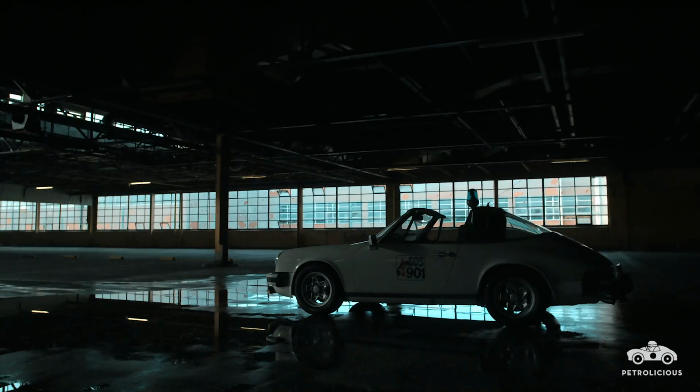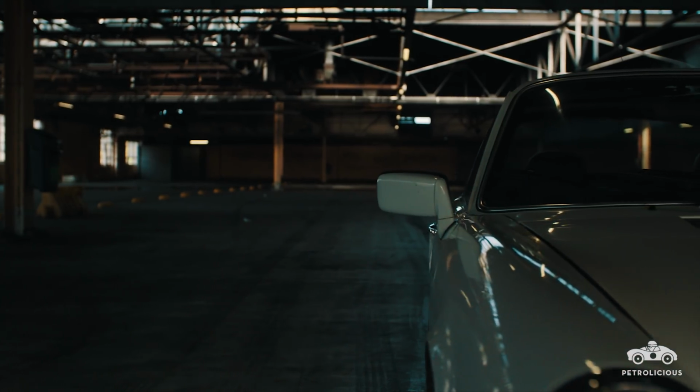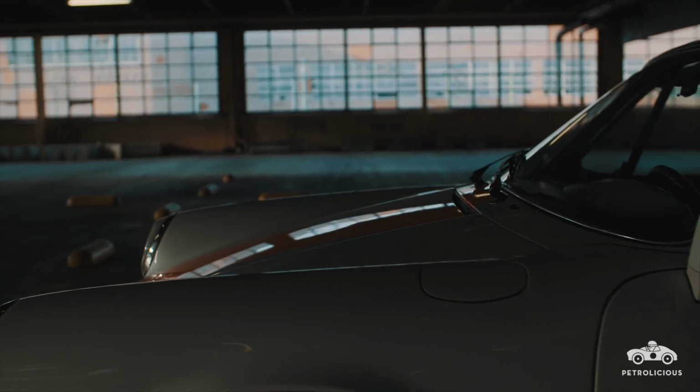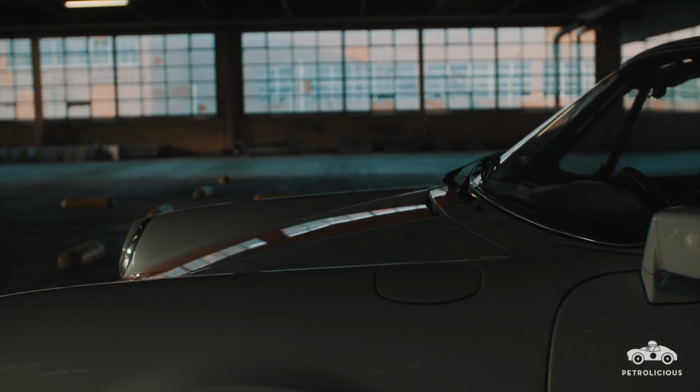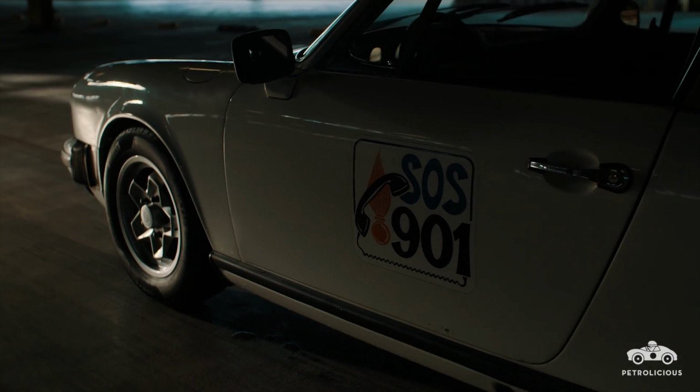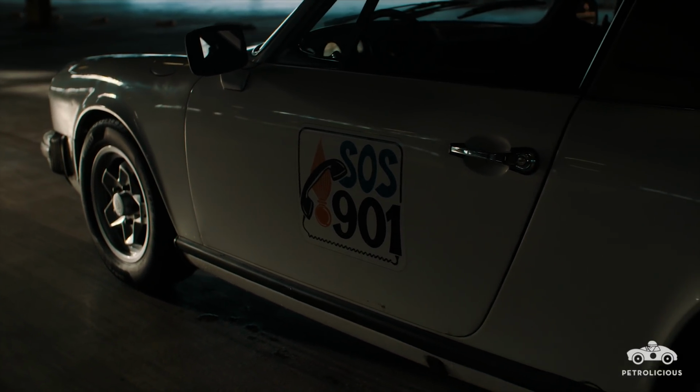This car leaves nobody indifferent. You have a lot of people that just give you a thumbs up, or people from the police who actually ask you to stop and want to be in the picture with the cars. Now I get stopped by police not for a ticket or for speeding, but just because they want to be in the picture with the car.